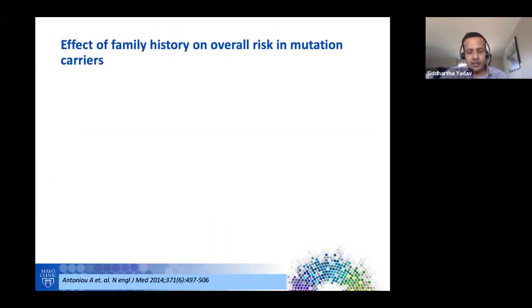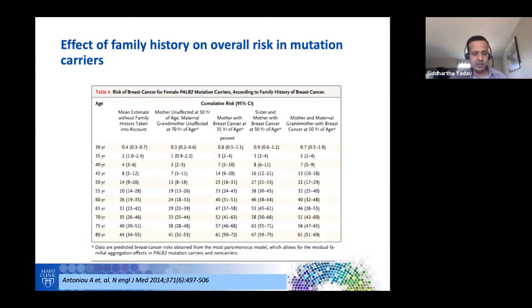So the other thing I wanted to point out is the effect of family history on overall risk in mutation carriers. And this is from Antonis Antoniou in the UK, a publication from 2014, where he looked at PALB2 mutation carriers and the effect of family history. If you do not take family history into account, these are your percentages for the chances of developing breast cancer by a particular age. So, lifetime risk of breast cancer almost.